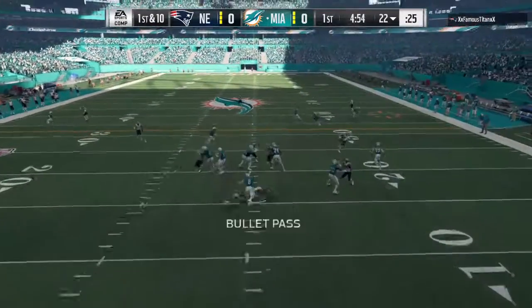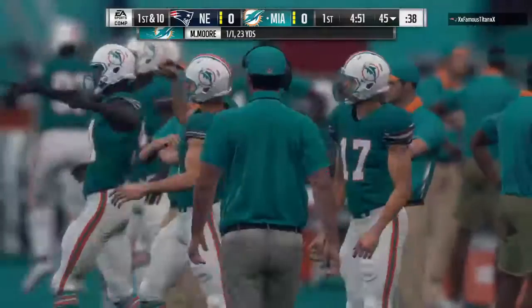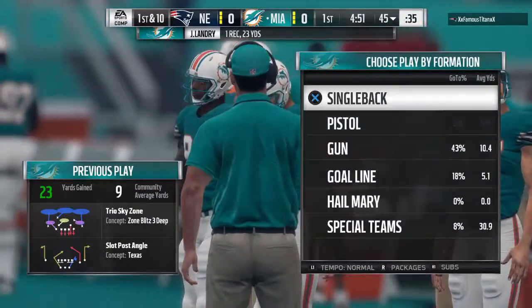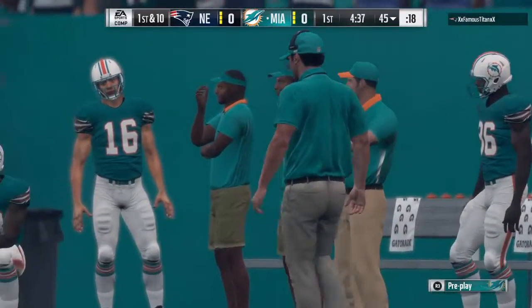Now Moore on 1st and 10. Looking for the out route. It's completed to Landry, and he's going to be out of bounds up around the 45-yard line. 23 yards on the play. So here we go, 1st and 10 now.